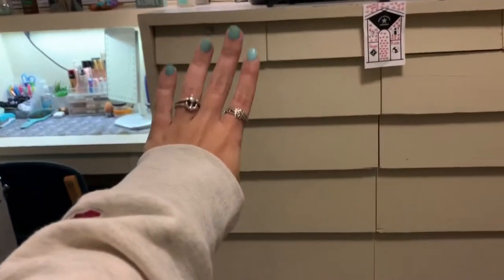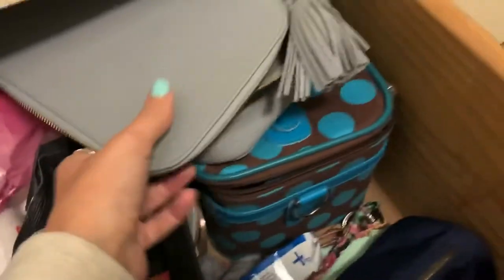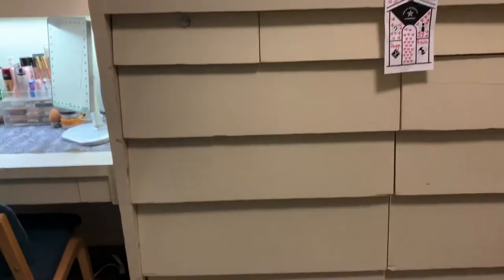But I basically just have clothes all in here. And then the bottom drawer, I just have like all my hair stuff over here, like beauty products over here. And then just extra random stuff on this side. Ooh. And yes, the drawers are a little janky and they're a little hard to open and close, but you make do with what you got.